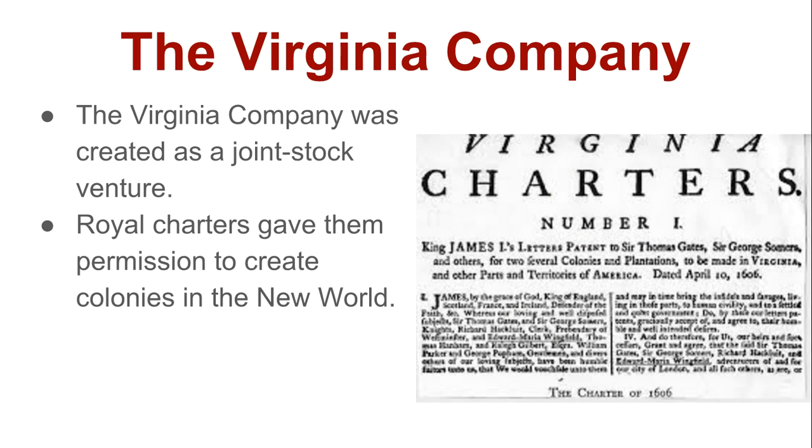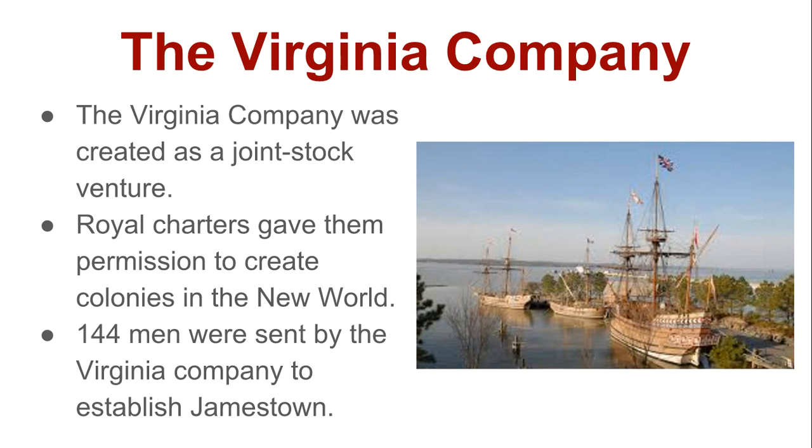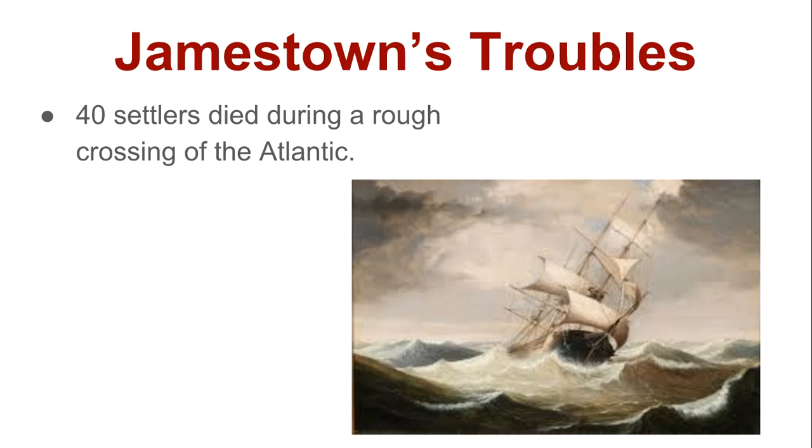Now, they are issued a royal charter by the king. So the king issues them a charter, gives them permission to create their own colony in the New World. So the colony will still be a part of the English Empire, but they will be able to rule it as a part of that empire. So the Virginia Company puts this mission together. They gather together 144 men. They board ships and off they go to Jamestown.